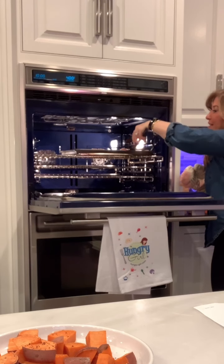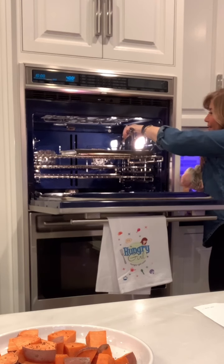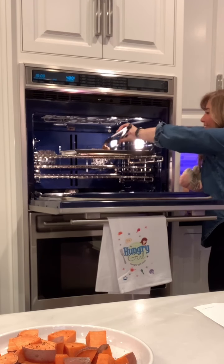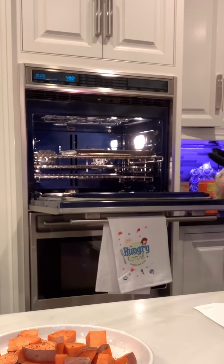Is anyone making this at home while I make it? I bet at least one person is. Who, Regina? Yeah. Regina! Wow, this oven is hot. Woo! That feels like at least 400 degrees.